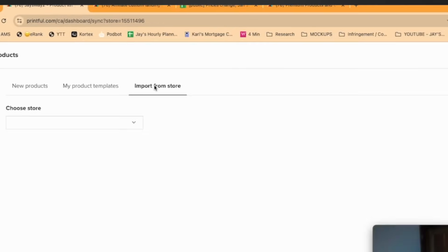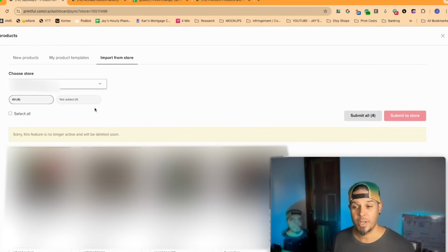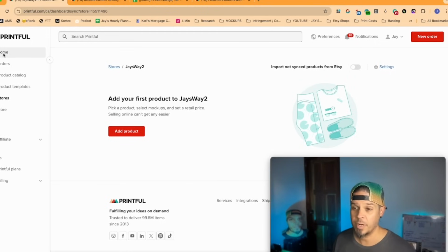So now I would go over here, you can choose a particular store. So you can import from an existing store elsewhere and then submit all of these to your new shop that you just connected. So if you wanted to pull something off your Shopify and put it to your Etsy or vice versa, in this case, we connected an Etsy shop, so you can take something that's already existing and push it that way. But otherwise, it works like every other place would.